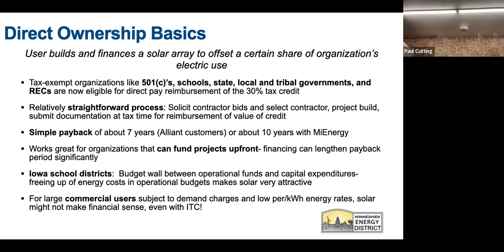Below that, it says works great for organizations that can fund projects up front. Financing can lengthen the project or the payback period significantly, depending on what interest rate you're financing your project at. Another point here to note is for school districts, there can be a de facto budget barrier between your capital expenses and your operational expenses. So if you can invest in solar as a capital expense, that may potentially free up your operating costs to give you some flexibility in your budgeting process every year.